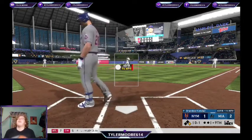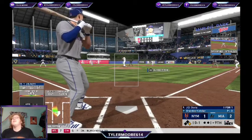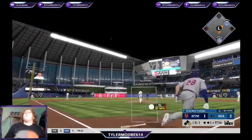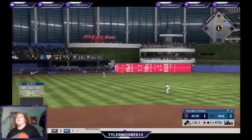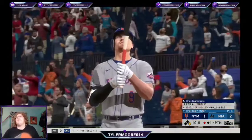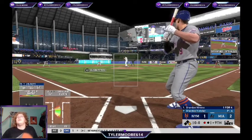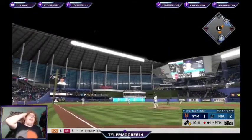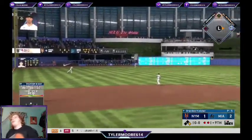Fouled off. He'll be looking for something he could drive into the gap and drive home that tying run from first. This is hit high in the air out toward left center. Center fielder giving chase, and he tracks it down. Nice play for the first out. So here's Brandon Nimmo. Lifetime against Brandon Kintzler, he's gone 3 for 4. He's ready. Here's the first offering. Skied in the air to straightaway left. Dickerson's there. He hauls it in without any trouble, and there are two away.